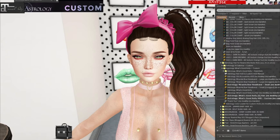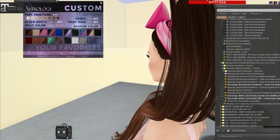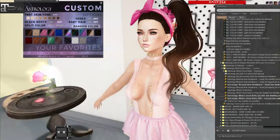Let's open this. So I'm missing two colors because I didn't really pay attention. It's my fault. I want my edges off, please. Thank you. Look how cute this is, though. I love the headband and scrunchie. It's so, so cute.